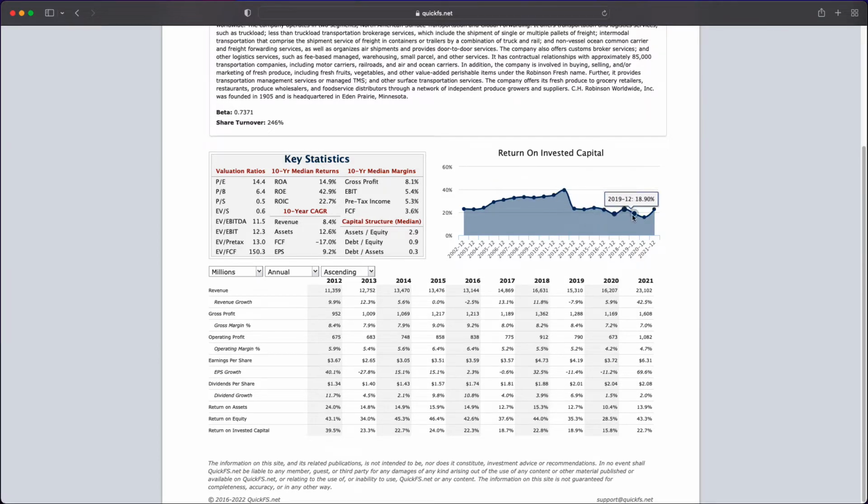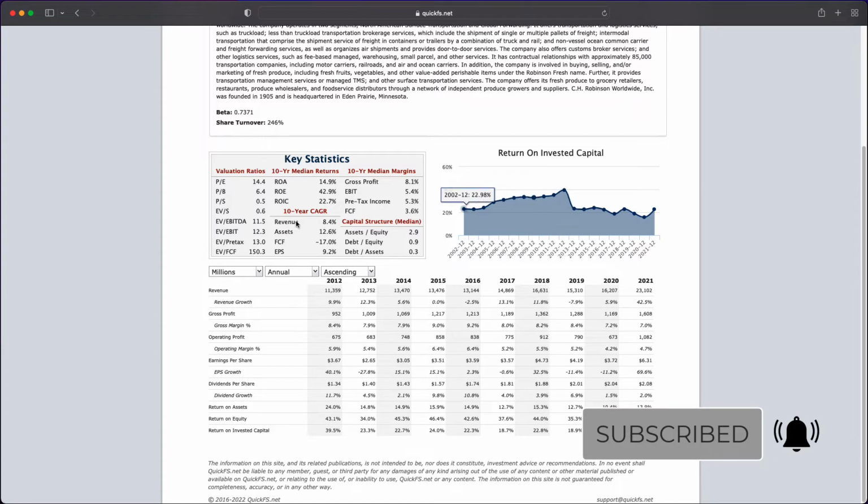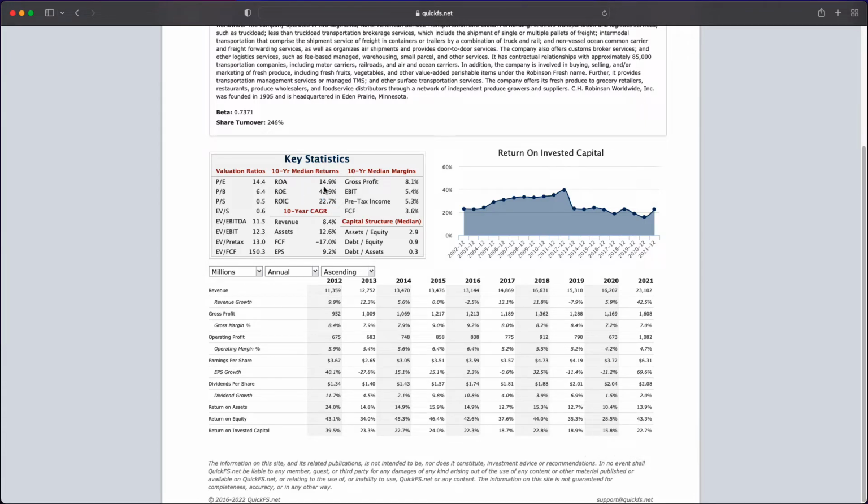It's always profitable, and these numbers are steadily above 20%. Basically, you got down to a low of 15% in 2020, 18% in 2019, but back up again at 22% in 2021. So very, very good numbers on return on invested capital, looking high quality here. When you take these 10-year median returns, you see return on equity of 42%, return on invested capital of 22%. Very strong numbers, suggesting, again, a high quality company.